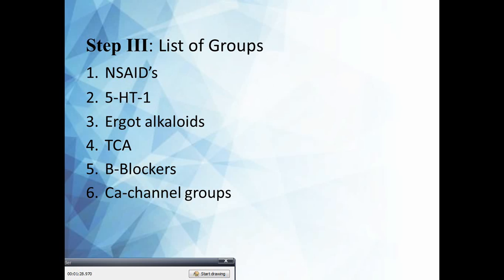Among these, NSAIDs, 5-HT1 agonists, and ergot alkaloids, these three are used for treatment of acute episodes of migraine, while tricyclic antidepressants, beta blockers, and calcium channel blockers are used for the prophylaxis. If we look at 5-HT1 agonists, these are the triptans, and you know that they cause vasoconstriction and they also modulate the neurotransmitter release.